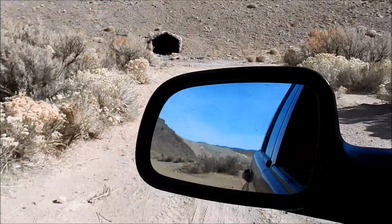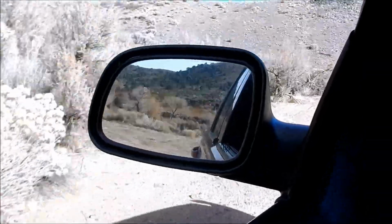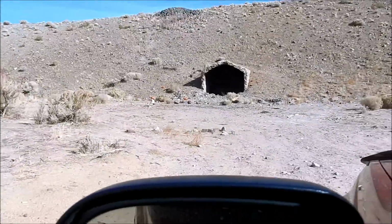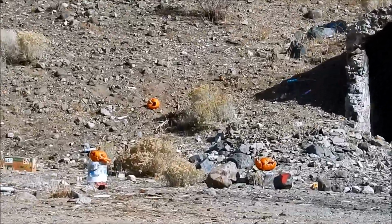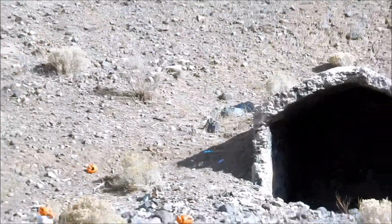All right, anyways, folks, I'm going to park in front to get out of the way, just right on the side, and we're going to check this out. There's pumpkins. They were shooting them, dude. Pumpkin shooting. Wow. Look at that. Happy Halloween.